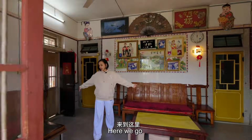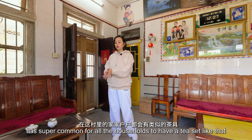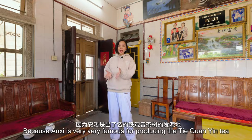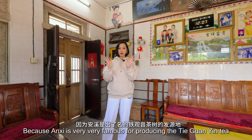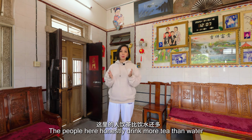Here we go. I guess the first thing you will spot is probably this tea set over here. It is super common for all the households to have a tea set like that, because Anxi is very famous for producing the Tie Guanyin tea. The people here honestly drink more tea than water.